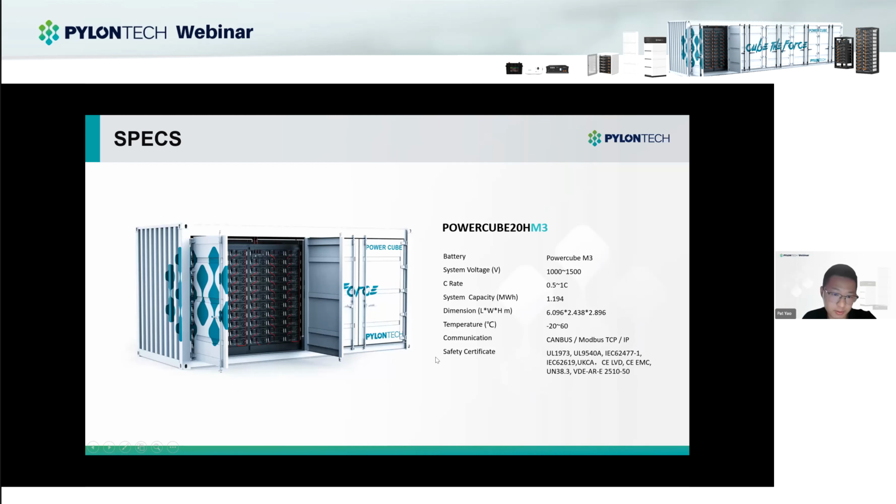This is M3, so another battery module. The only difference is that they have a different capacity for each module, so the battery module size is also a little different. We choose different modules according to the different projects to make sure the solution is most suitable for the project.